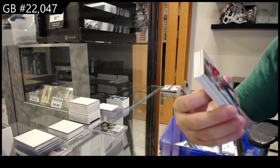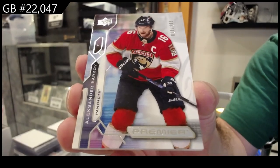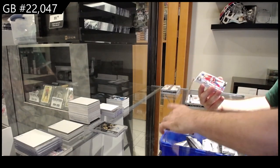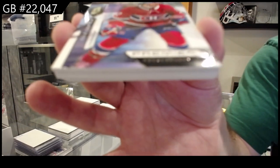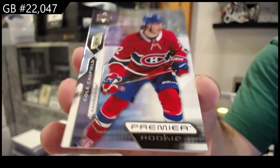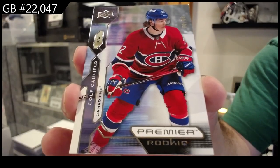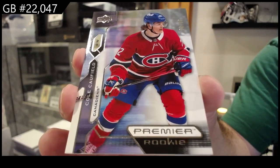We've got for the Panthers $2.99 Barkov. For Montreal, gold rookie to 65, Cole Caulfield. Number to 65, Caulfield. Gold rookie. That's sweet.